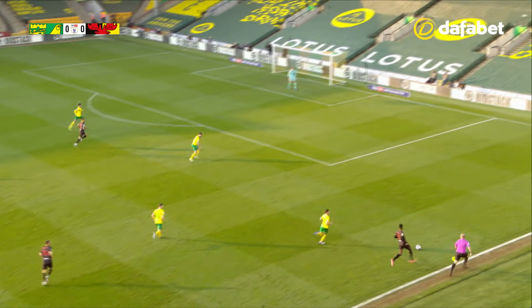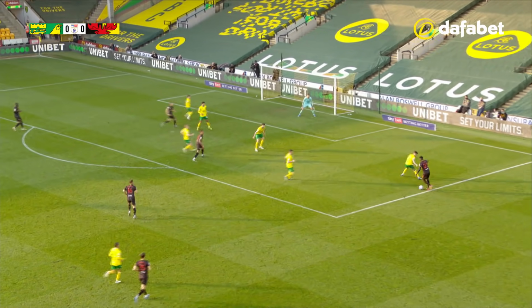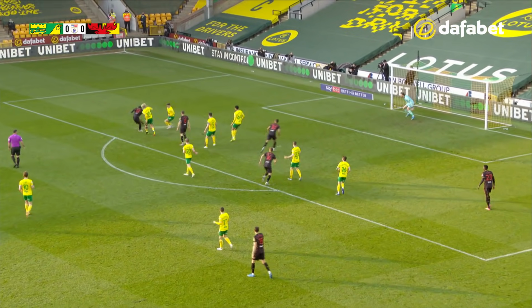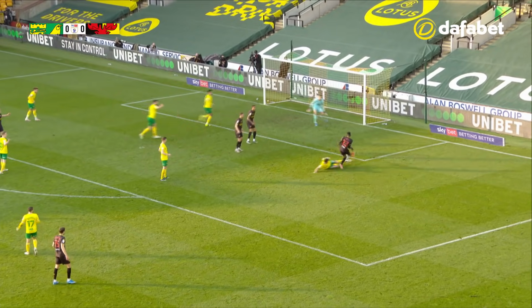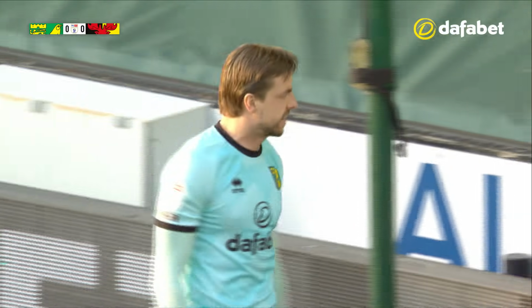Sarr is in behind Kintyre here on the Watford right, level with the Norwich penalty area. 3 to aim for in the box. Sarr, he's brought it into the area himself, plays it out to the edge of the area, and Gosling. Now it goes on to Semmer, who gets the shot in low, and Krul makes a great save. The rebound might fall for Sarr, and Krul makes another great save. That's a good double save from Tim Krul.